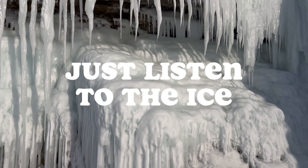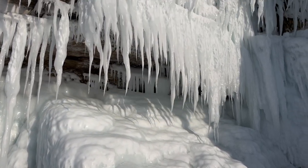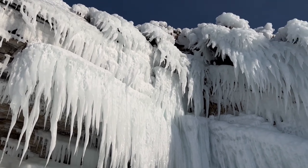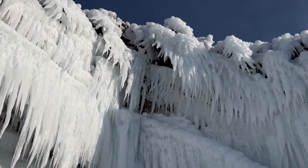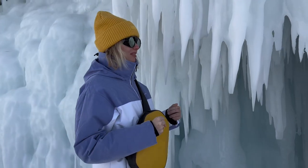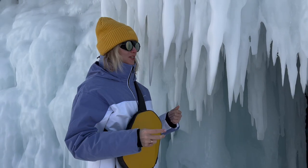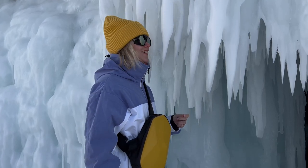Can you see the stones? It's like really see-through. True. Doesn't feel good, but I'm gonna do this again.